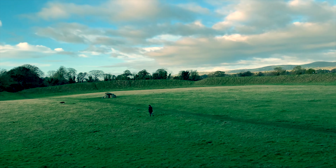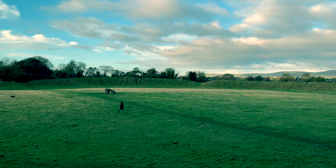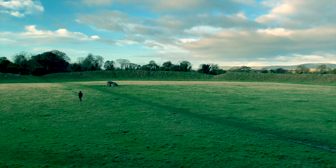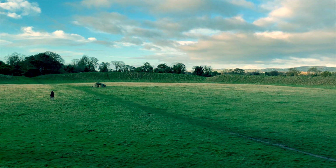Aside from its archaeological importance, this site is simply a beautiful place to be. It offers some respite from the busy city, and you can just see the hills of Belfast in the distance there.